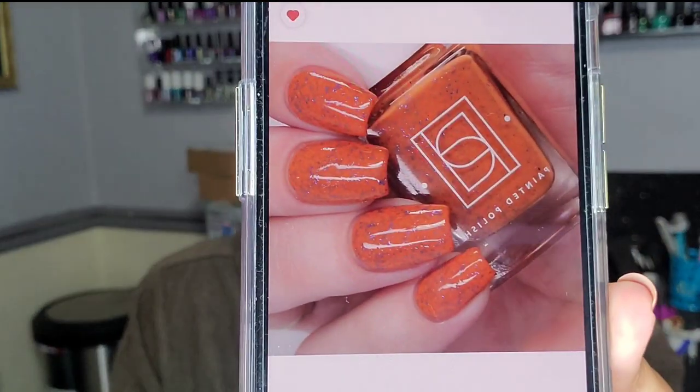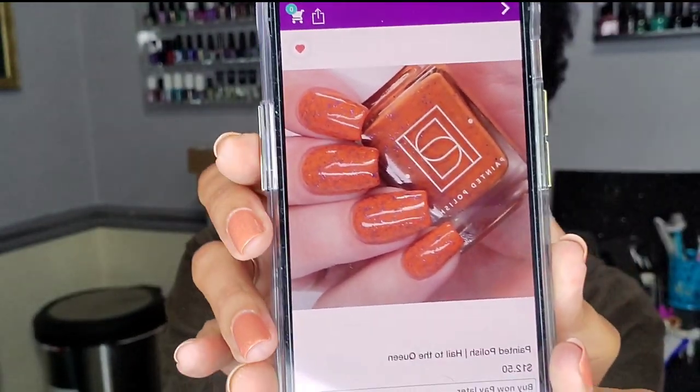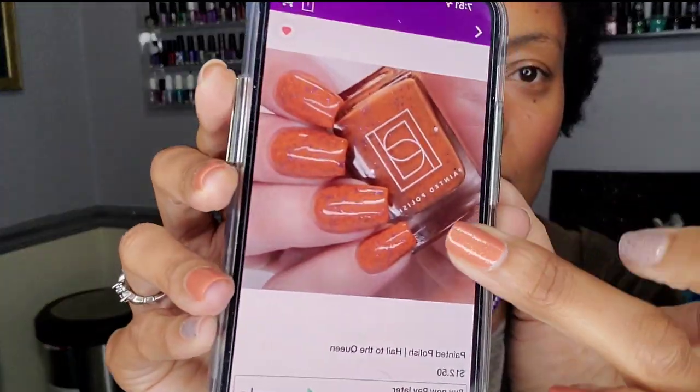Don't think I've ever seen that, but sounds kind of cool. Tiger Orange Crelly with Purple Metallic Flakies. And like I said, it kind of looks like the polish I have on my hands. I will kind of show you guys as a reference. So this is the polish. And let me see if I can get... This is the polish I'm wearing now.